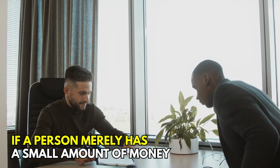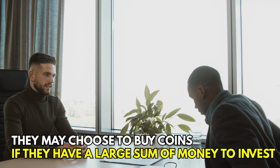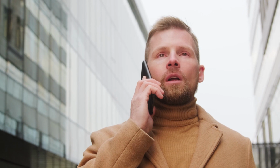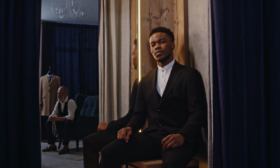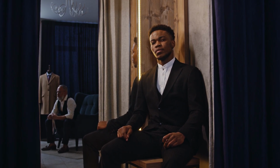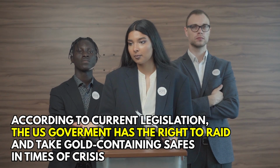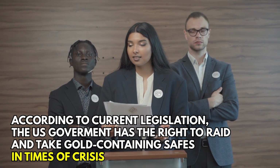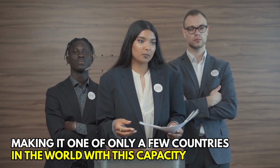If a person merely has a small amount of money, they may choose to buy coins. If they have a large sum of money to invest, those with a lot of money can buy bars in Switzerland and keep them. The wealthiest in the United States do not maintain large amounts of gold. According to current legislation, the US government has the right to raid and take gold-containing safes in times of crisis, making it one of only a few countries in the world with this capacity.